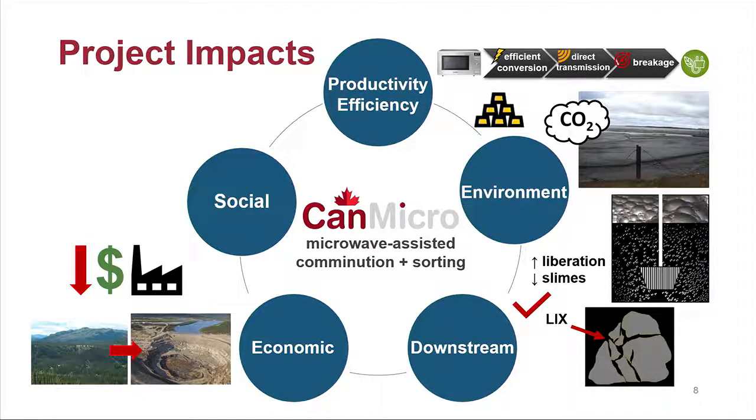On the economic side, because there are energy savings, because we're improving downstream processes, this technology has the potential to take deposits that are currently not economic and transform them into viable mining operations. And we can also reduce the cost of operating for existing operations.